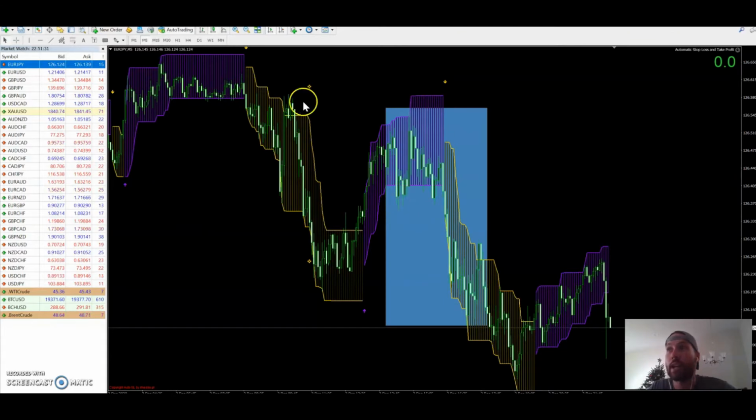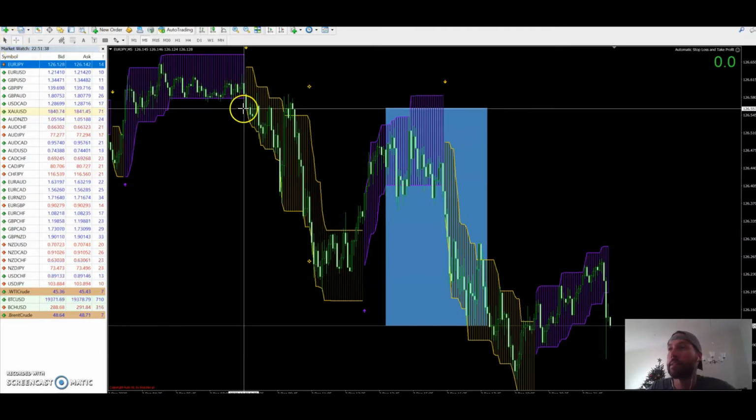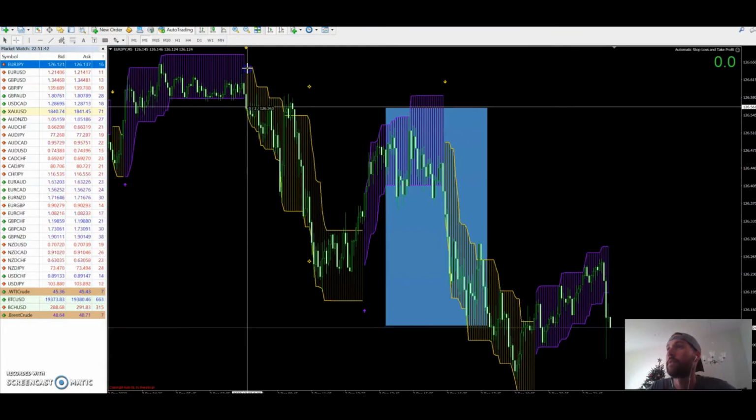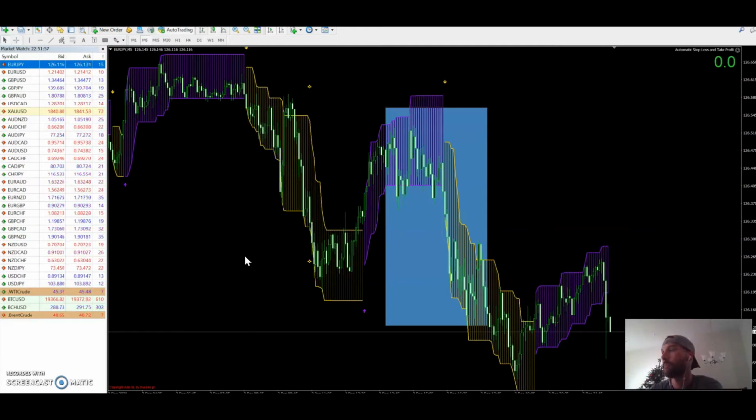Now this does have a smart exit signal. You could see the little target things. So just back this up a little bit. Obviously I'd be asleep right here, but this is during the London session. You could have got in here, put a 10 pip stop, and the little signal came on the close of this candle. So it would have told you to get out at 23 pips, 24 pips. Again, just go 1 to 1, take your money, get to the next trade, okay? That's what I would focus on. So that was a winner right there.